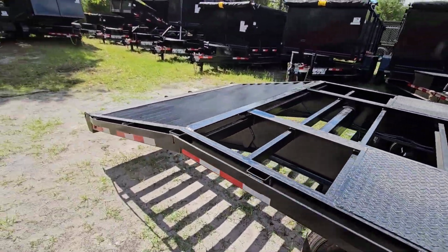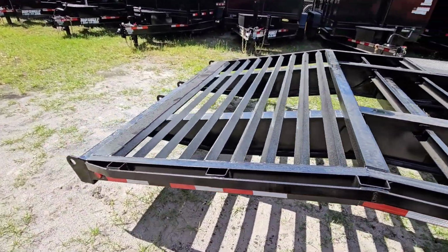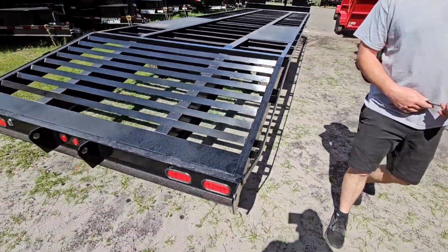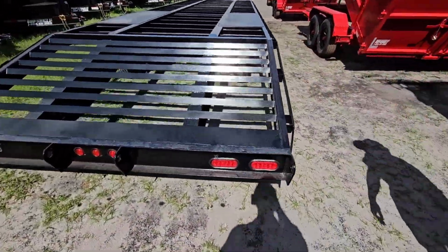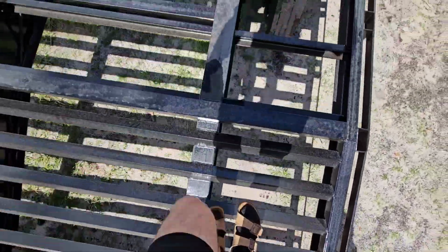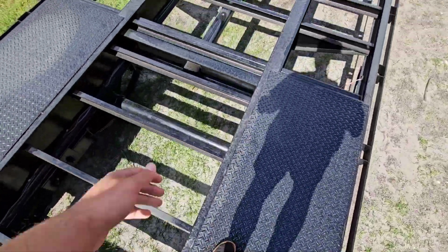It'll have mega ramps on the rear. The ramps aren't mounted yet, just because they just wired it the other day. Dang, this thing is massive. 30 foot? Yep. Looks like 35. 25-foot flat deck with a 5-foot dovetail. Man, this thing is massive.